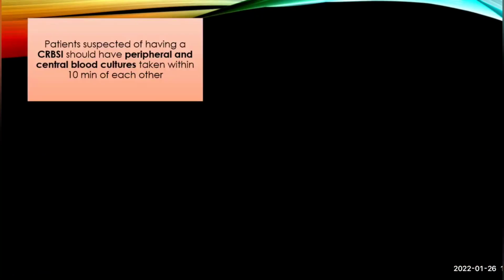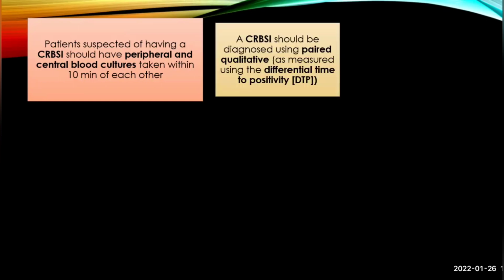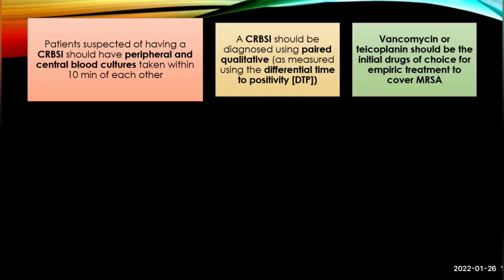And when will you tell the patient is having CRBSI? For that, at least one peripheral and one central, that is a paired blood culture, should be sent, within 10 minutes of each other. And when the central is flagging 2 hours before the peripheral, then you will be telling it to be catheter-associated bloodstream infection. It is based on the differential time to positivity.